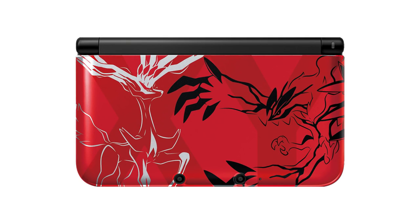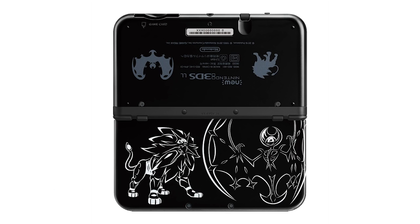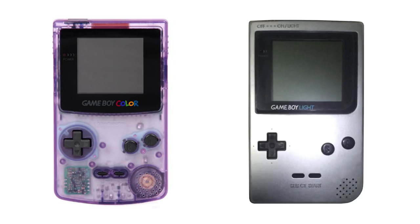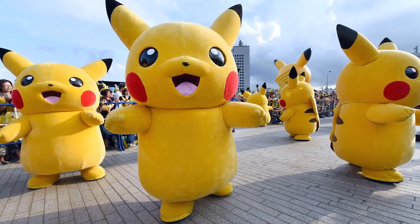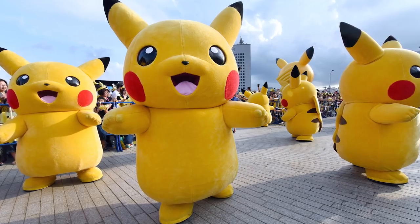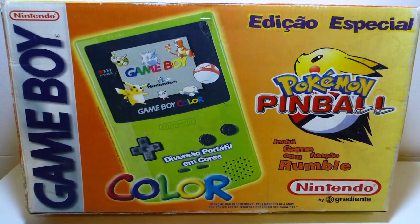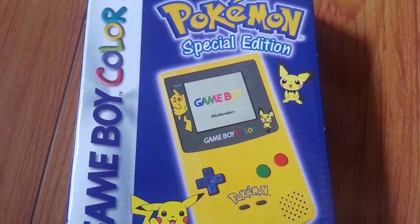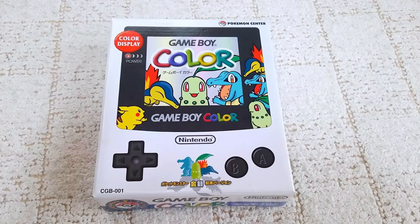Now, I know it seems crazy that we're already into the last few systems, but most of the remaining rare handhelds are a part of the DS and 3DS family, and I'd rather just save those for another video down the line as some are still being produced. But regardless, when it comes to rare Pokemon handhelds, nothing beats the Game Boy Color and Game Boy Light. Now, both of these systems were released during a period when Pokemon ruled the world, so as expected, there are a lot of limited edition designs. Many of these were actually more common than you'd think, including both the Pikachu and Johto-themed Game Boy Colors.